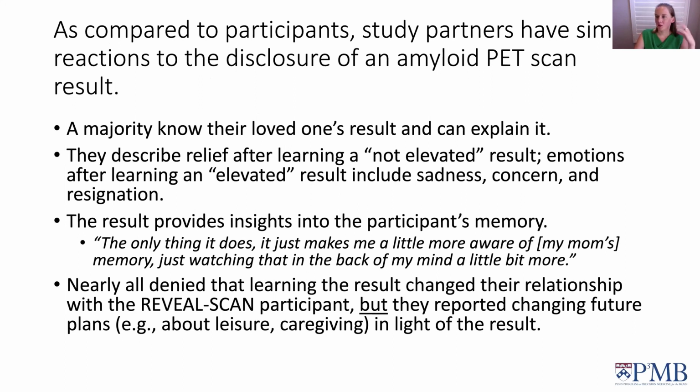Once we line up the results of Socrates 1 and the RevealScan Study Partners study, we see that while these are two different samples, there are a lot of similarities between them. A majority of the study partners knew the loved one's result and could explain it. They described feeling relief after a not likely result, or sadness, concern, or resignation after an elevated result. They had new insights into the participant's memory, and nearly all of them denied that learning the result had changed their relationship with the RevealScan participant, so they didn't think it had directly changed the dynamics.